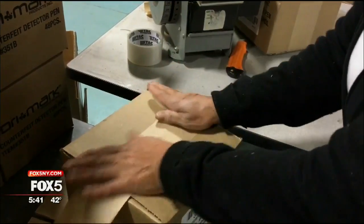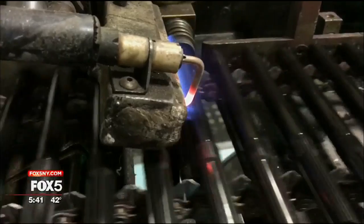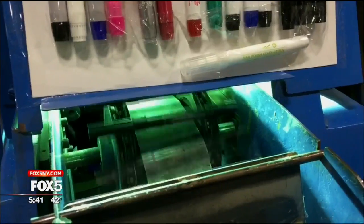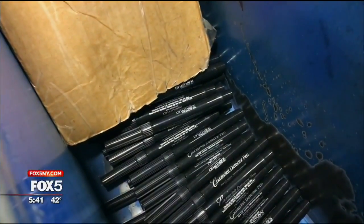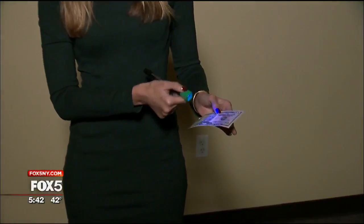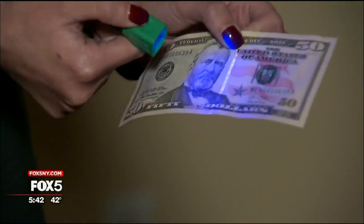Dri Mark products are sold in tens of thousands of stores throughout the country, including Walmart and Staples. Their counterfeit detector markers are their best seller. The pen itself works with the U.S. currency, which is a special type of paper. Many stores have transitioned to the pen with the UV light to combat the most sophisticated counterfeiters. Each denomination has a different color strip. On the $50 bill, it's yellow, and you can see it right next to Grant.